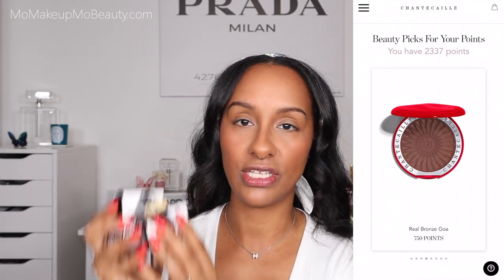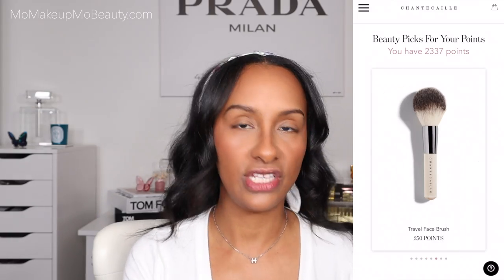So again, I picked up all four of the luminescent eye shades and one of the two lip veils. So all of those fun little details are out of the way. I'm gonna bring it nice and close. And let's get into the eye shades.